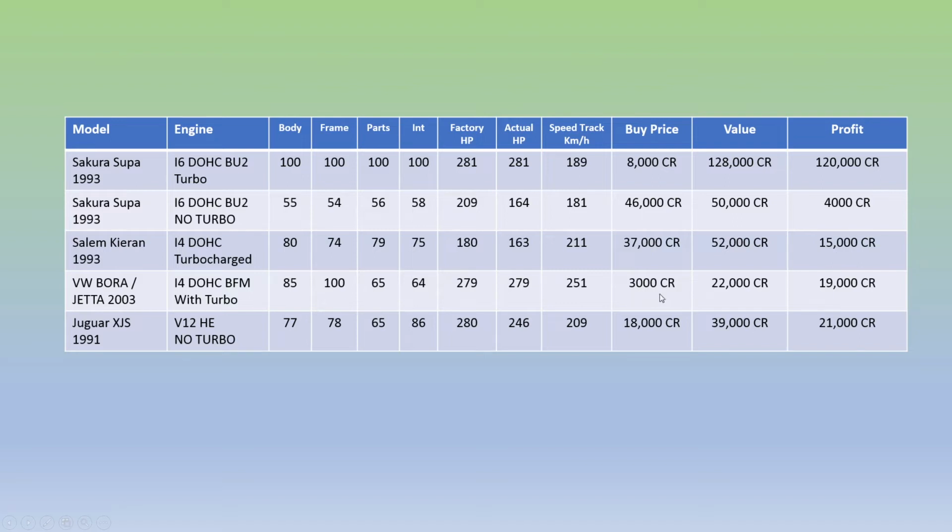And then we have the 3,000 krona I paid for the BORA in a junkyard. Did some renovation on the engine. I'm not quite sure, I think I put a new engine in that one, and maybe did the brakes. I'm going to make 19,000 on that, but again I put some work into it.